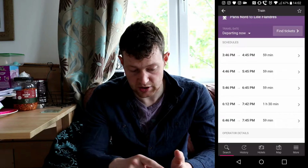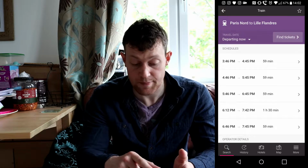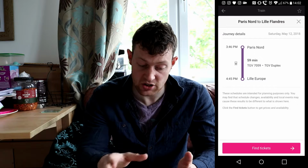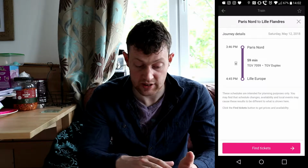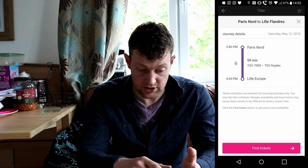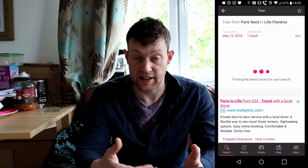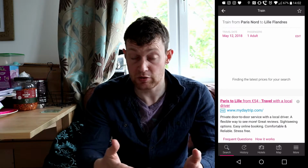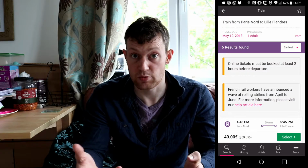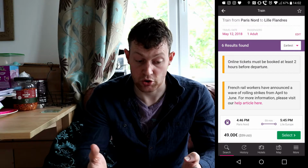So you can go, say, the 3:46 train, it tells you then how long it's going to take to get there. If we go on to that one, it'll then tell you exactly where it's going from, so the station, from Paris Nord to Lille Europe. And then you can find tickets. So let's just go straight away, continue. It'll search for the tickets, it'll then bring them up, and then you can't buy the ticket straight from the app, but it'll take you to the seller's website, which is really useful.